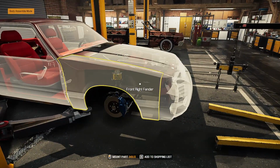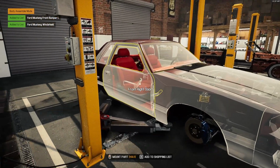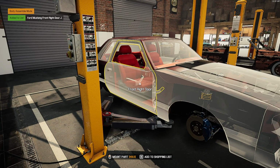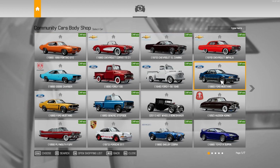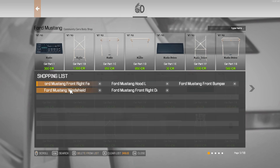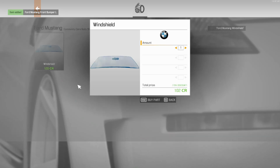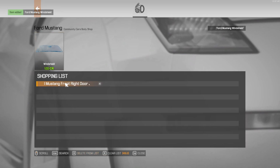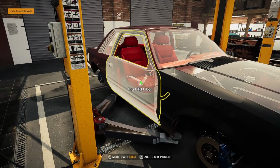All right, let's go ahead and start taking care of the body on this thing. Okay, fresh imports. Where's my Mustang? So I was trying to figure out where the back seat is. This is going to be an LX. We're going to keep it as an LX just because there are not many of them out there that I've seen, actually. So it'll be nice to have one of these out there.